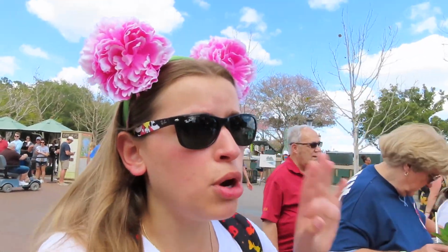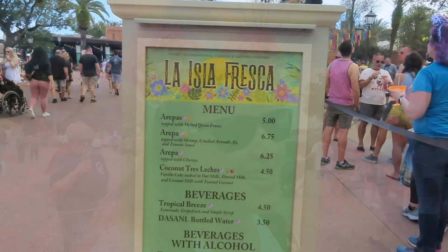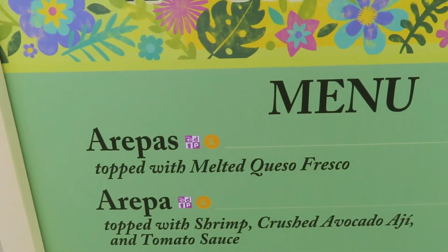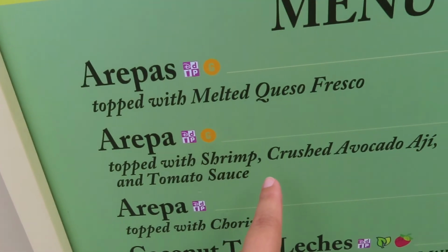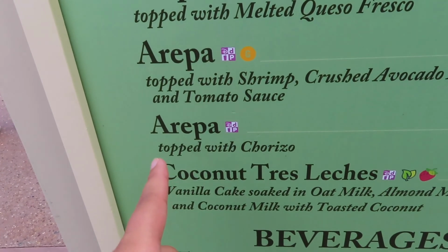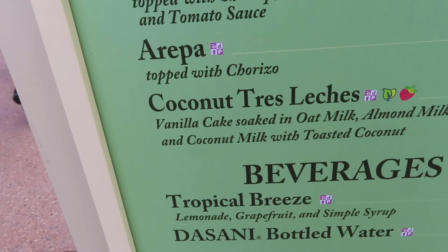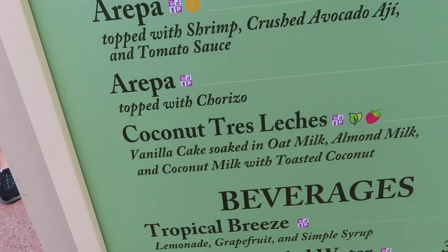Remember the booth where Encanto was? We're gonna head on over there where we can get some arepas. I've never had arepas before and I really want to try it. So this is the menu. There's arepas topped with melted queso fresco. Arepas topped with shrimp, crushed avocado, ají, and tomato sauce. Arepa topped with chorizo. And then there's the coconut tres leches, vanilla cake soaked in oat milk, almond milk, and coconut milk with toasted coconut.